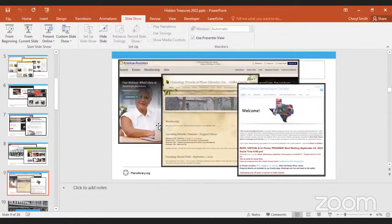These are just a few of the societies that are genealogical or historical. American Ancestors is New England, and Gen Friends, that's what we call them for short, and CCGS. These are two groups that are here representing Collin County and Plano. And they have history on their links and pictures and stories on their pages, and they also have society meetings that you can attend. American Ancestors has a great database for New England research.